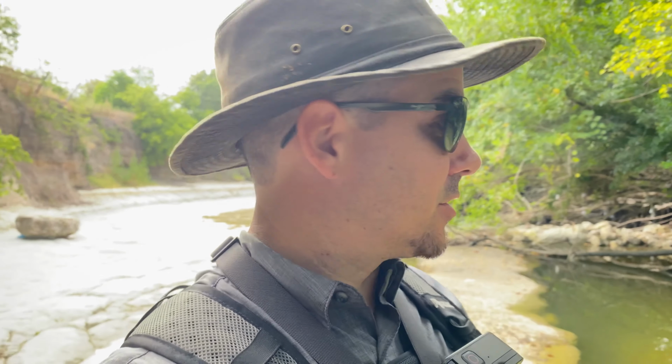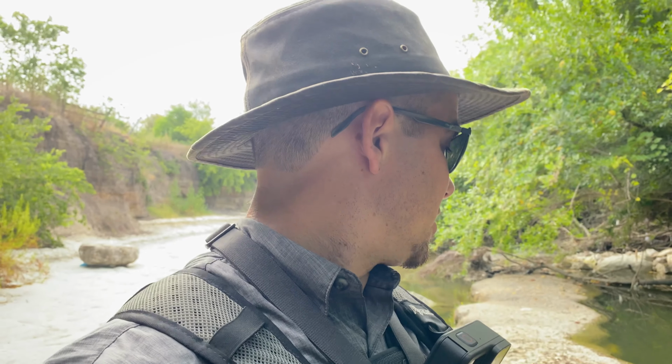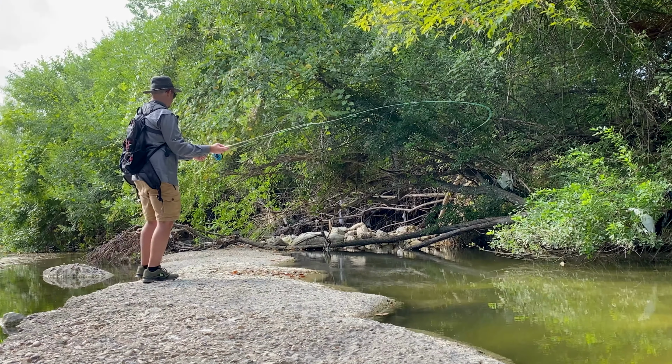Down here in Austin, I found this cool little creek. It's called Walnut Creek. And I got my fly rod, little tiny dry fly right there. Let's see if we can catch as many species as possible. I just saw some little fish right here behind me in this pool. So let's see if we can get anything to bite.